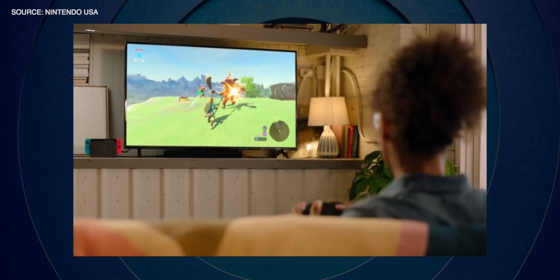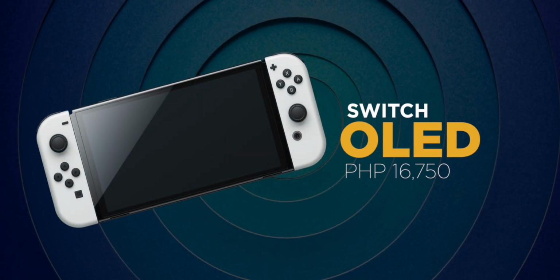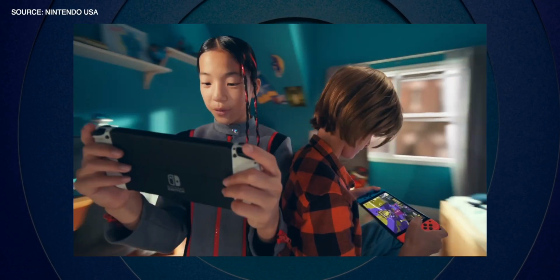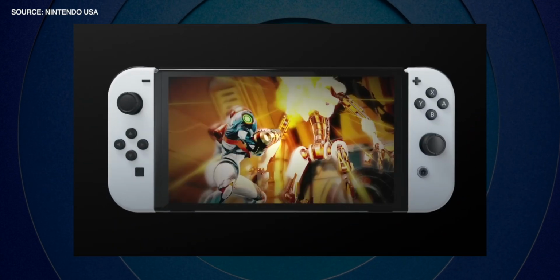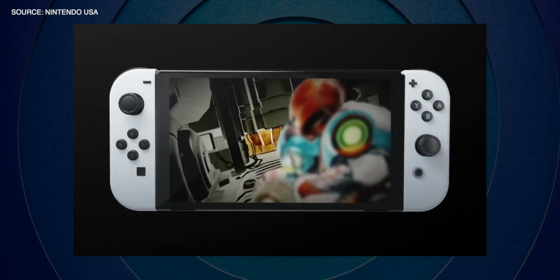Then lastly, there's the Nintendo Switch OLED, which retails for 16,750 pesos. And for that, you get some pretty noticeable upgrades such as double the storage at 64 gigs, a better kickstand, and especially now a larger 7-inch OLED touchscreen panel.